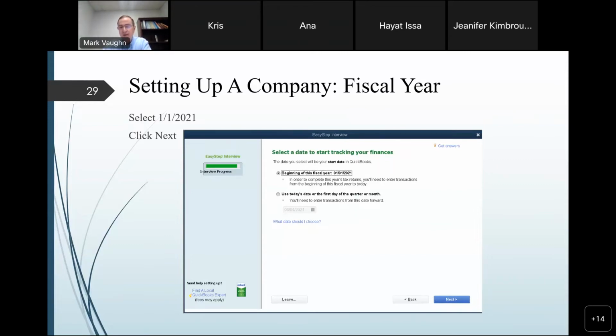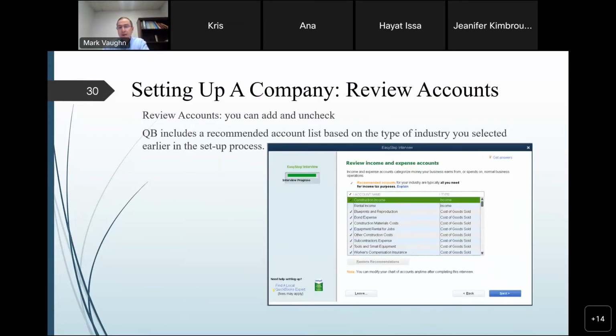What day do you want to start your finances? You're going to select 1/1 of the year that you're implementing. And here is all your preset chart of accounts. So you see here, you have the option to go down and click off and on which of these you think you're going to use. Well, I'm probably not going to have rental income, so I'm going to uncheck that. I am going to have blueprints and bonding, so I'm going to check each of those items here. As you go down, you can pick the ones that you want.